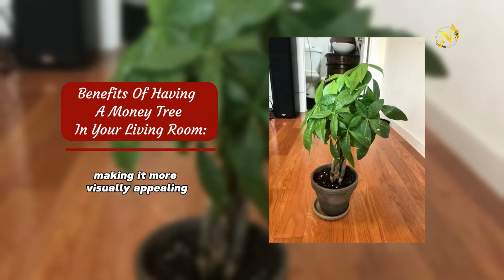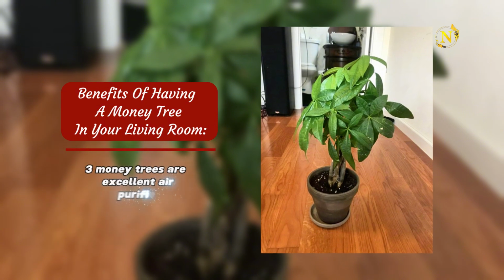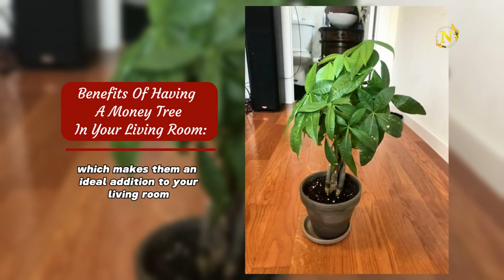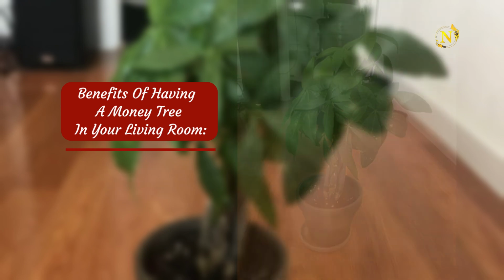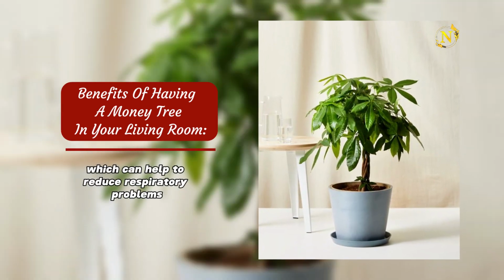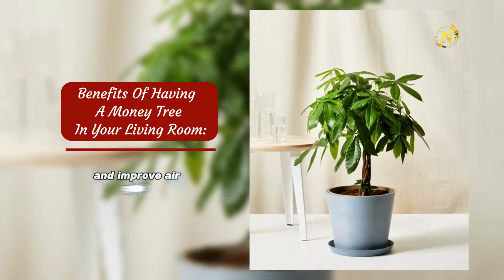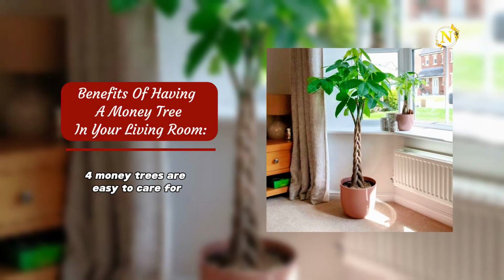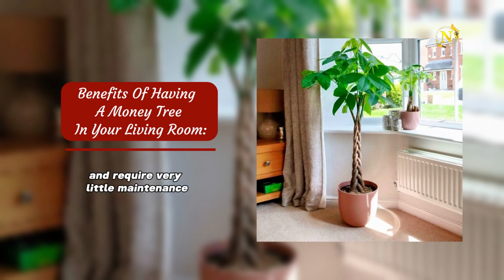making it more visually appealing. 3. Money trees are excellent air purifiers, which makes them an ideal addition to your living room. They can help to remove toxins and pollutants from the air, which can help to reduce respiratory problems and improve air quality. 4. Money trees are easy to care for and require very little maintenance.